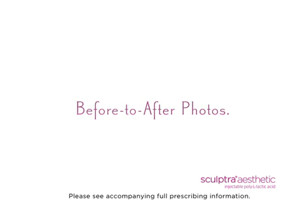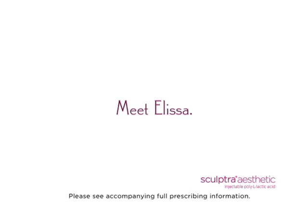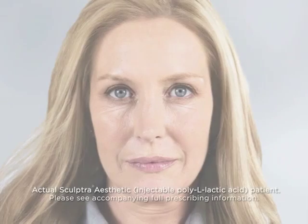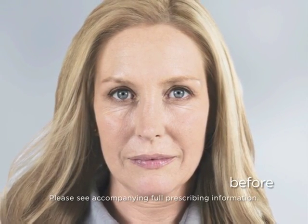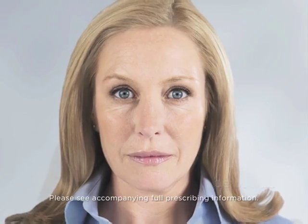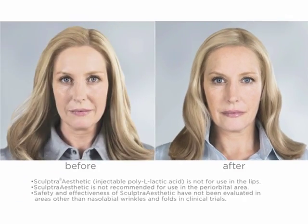These before-to-after photos portray actual Sculptra aesthetic patients. As you can see from Alyssa's before-to-after photos, noticeable results emerge subtly. Sculptra aesthetic can help provide a more youthful-looking appearance that can last up to 2 years.